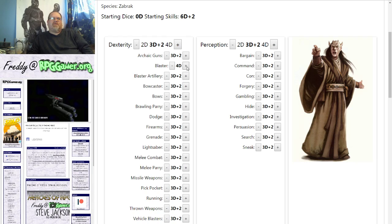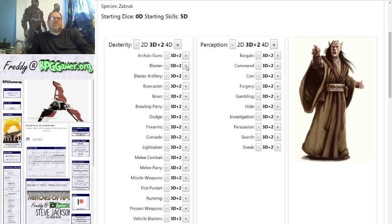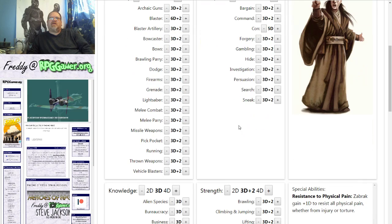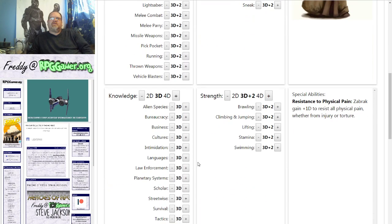Blaster is always a handy one to have. To 6 dice. Oh, apparently I clicked it way more. 6 dice plus 2. He's really good with a blaster. He's a bit of a con man. I think we're going to make him pretend to be a mystic sort of monk in his robes.